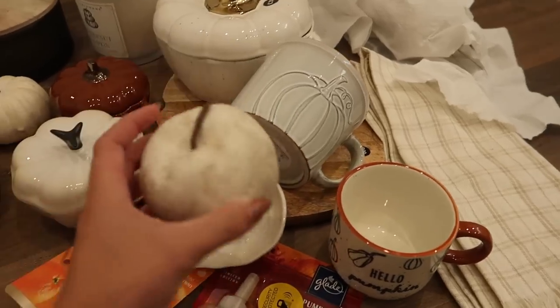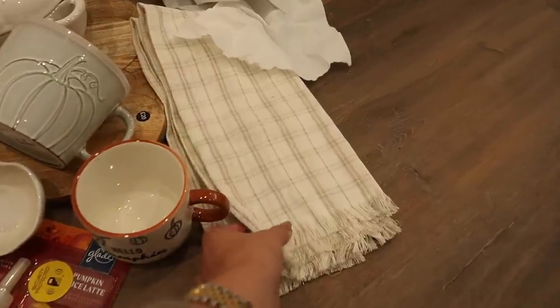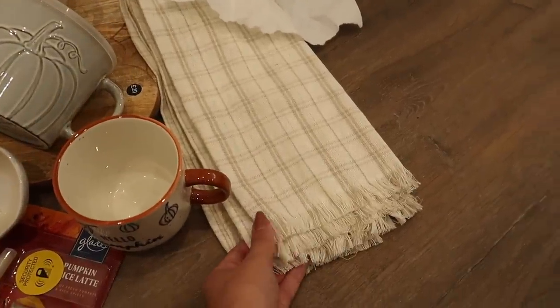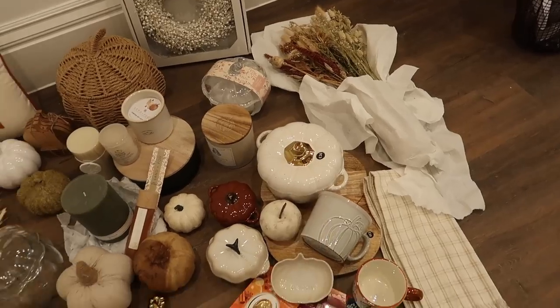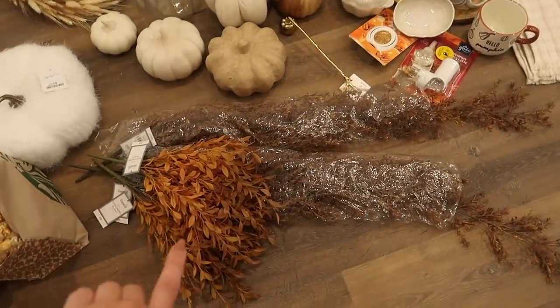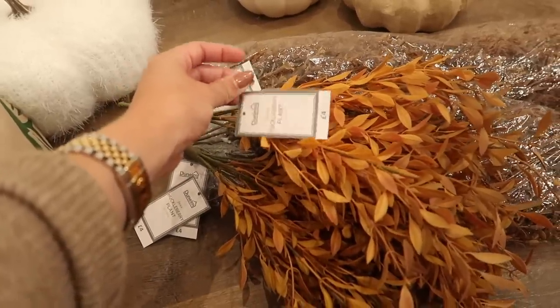How nice is this from Primark? Love that. Got some new tea towels. These were only £1.50 for a set of two from B&M. Dried floral arrangement over there from last year. And then I have picked up these this year, which are from Dunelm. These are huckleberry plants in ochre, £4.